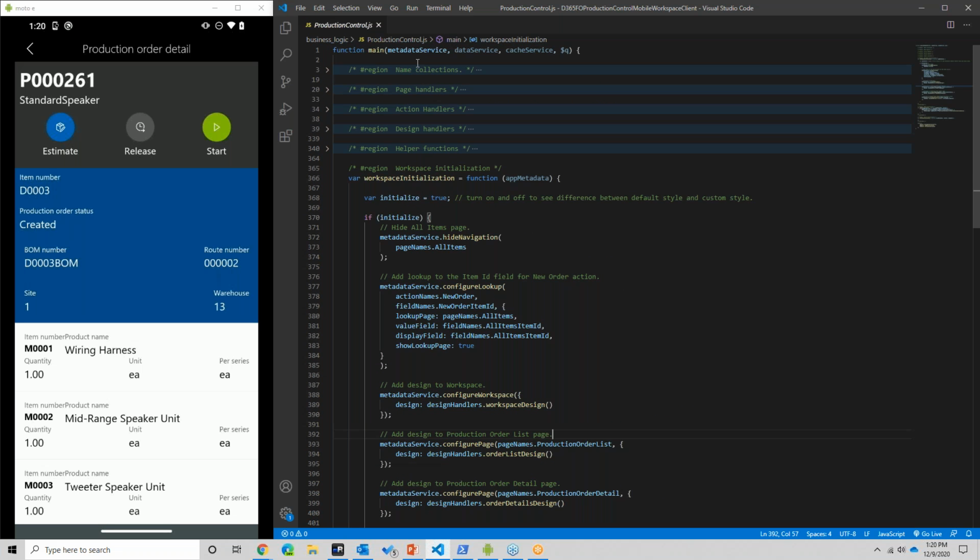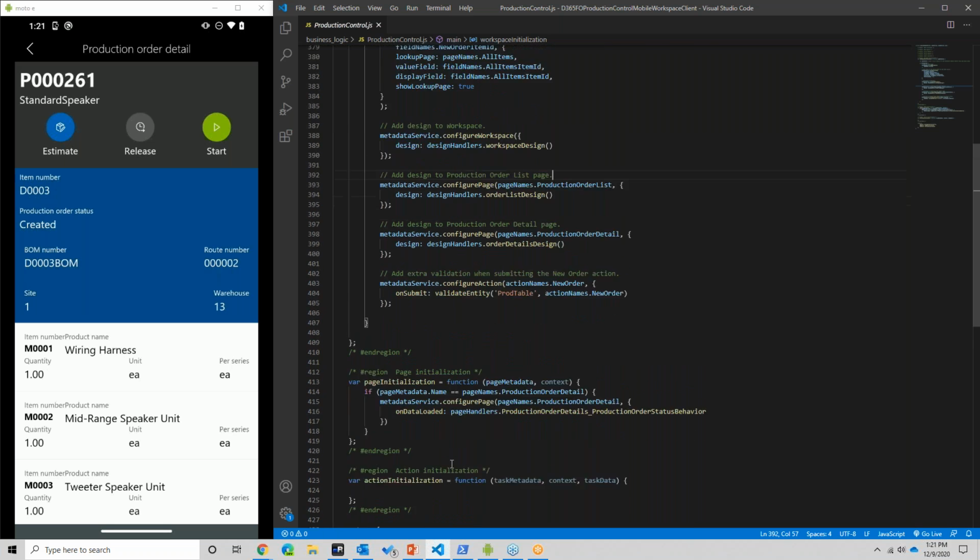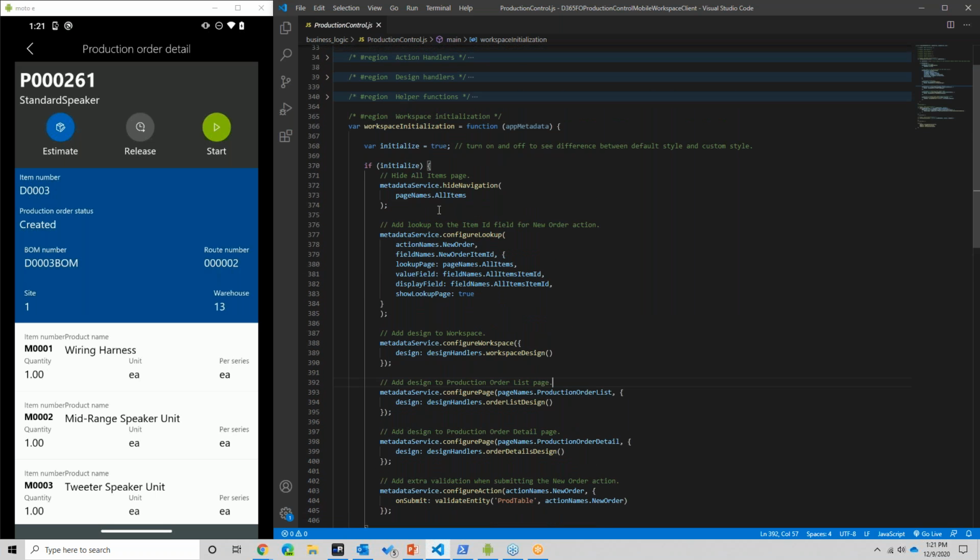So the entire file is the main function, as I mentioned before, and in here I am declaring or creating the three functions that I mentioned: workspace initialization, page initialization, and action initialization. And I'm returning them at the end. So for workspace initialization, I am doing a few things. First of all, I'm hiding the all items page because I don't need that. I'm just using it as a lookup. Second, I am configuring the lookup that I mentioned before by passing some parameters to the item field on the create page, and the create order page related to that create action.